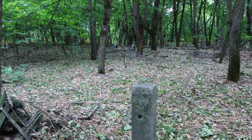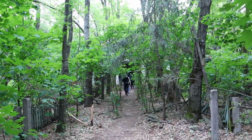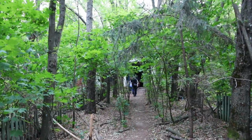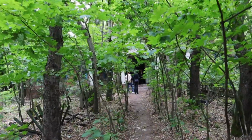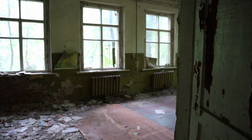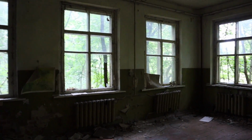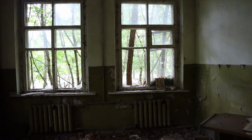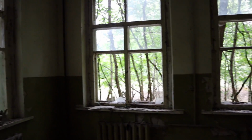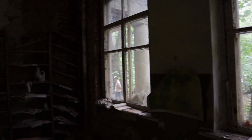Just here is the nursery, the kindergarten I should say. One of the only remaining buildings in this area. Everything else was destroyed by liquidators. One of the few places outside the town of Pripyat which they didn't destroy, along with a World War II memorial. Shouldn't touch anything in here. Radiation's pretty high, look at this.